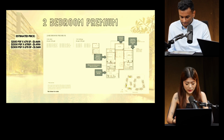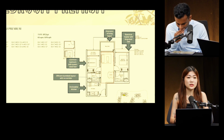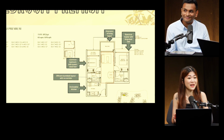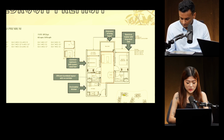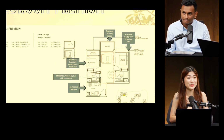Two-bedroom premium. Likewise, we have a dumbbell layout. This time round, your kitchen is actually not an open kitchen. Thank goodness for those who love to cook. You can actually have the choice to enclose your kitchen. Take note for this enclosed kitchen, all your wok hay, all the heat will be stuck inside because there is no window here.